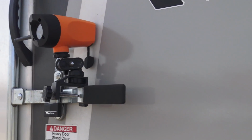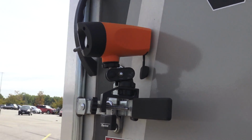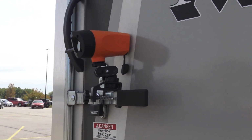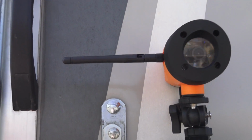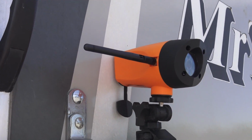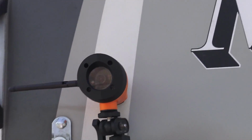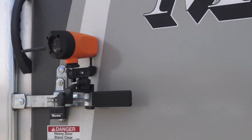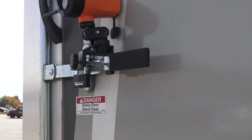Yes, indeed. There's my hindsight camera. I've got a straight angle and I've got a wide angle. I've got that attached on the back, and it's a wireless connection. You can see the antenna. It goes right up to my monitor, so I can see what's going on. I can put up to 4 cameras with that monitor, which is really awesome. I have 2 to put on now. I'm going to hook them up for my gooseneck.